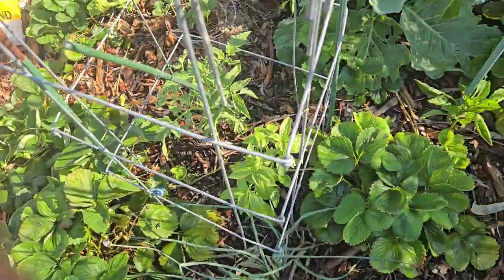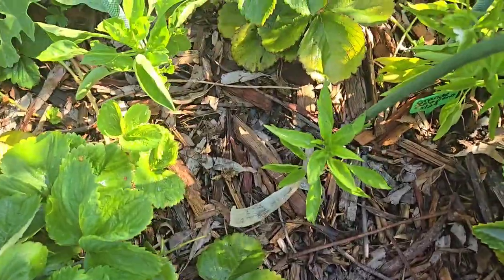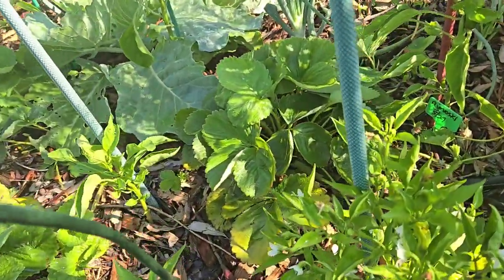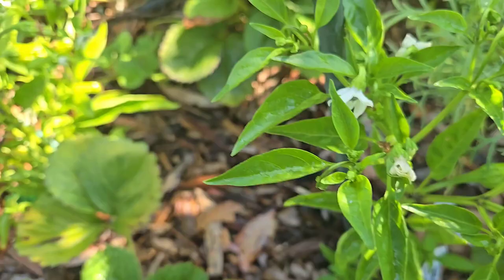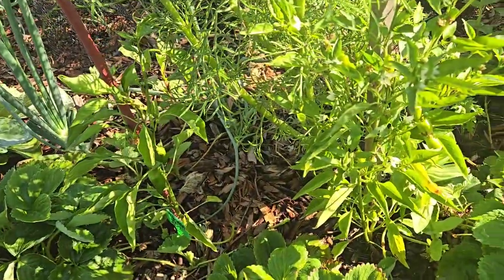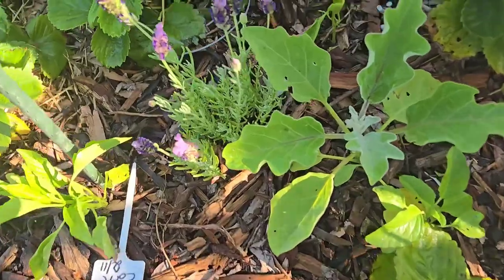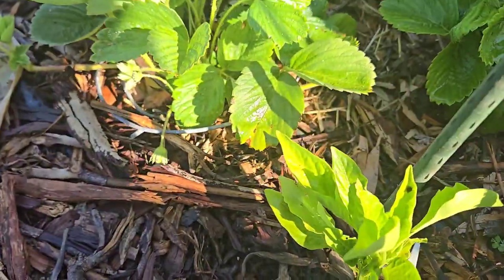Then here, these are my strawberries, doing well, but they haven't produced much this year. Also scattered amongst them are peppers. We have shishito, ajavaski, and the smaller ones, I'm not sure what variety they are. There is another eggplant that I have.